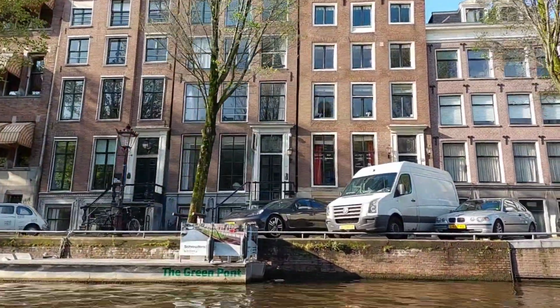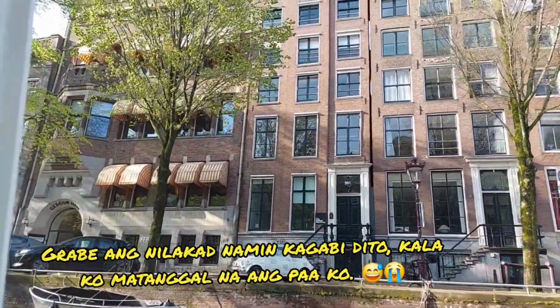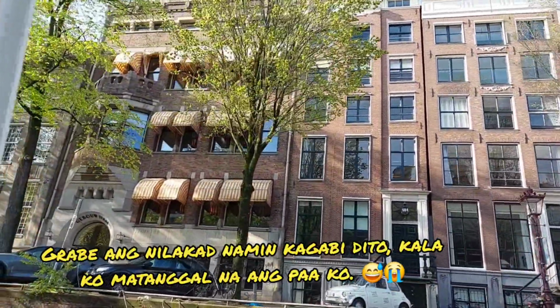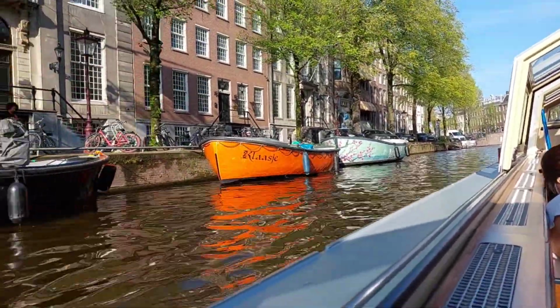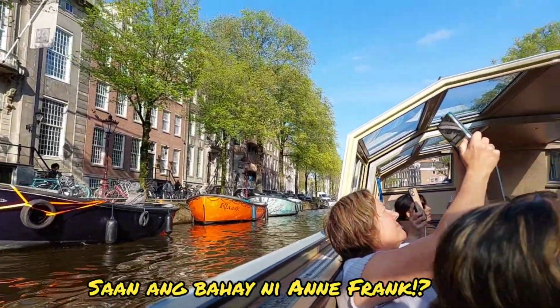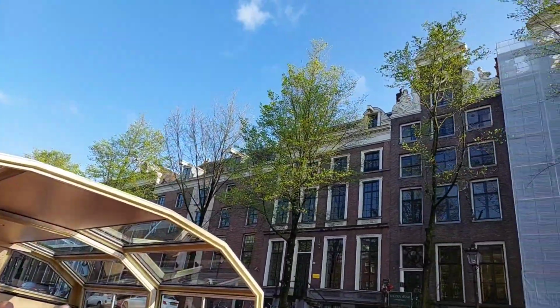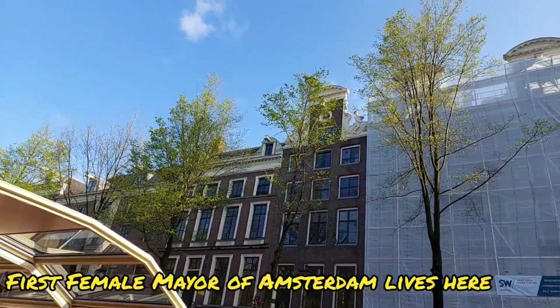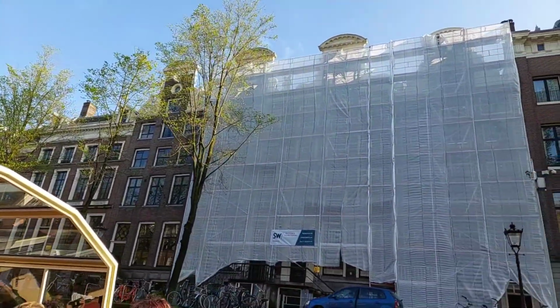House on the left hand side, number 520. A couple of years ago it was sold for 9.5 million. Beautiful decorations on top. You can see Neptune with his son sitting on dolphins. And there is only one person who can live here, and that's the mayor of Amsterdam. And she lives here on the left hand side, number 502, the house with the small balcony.